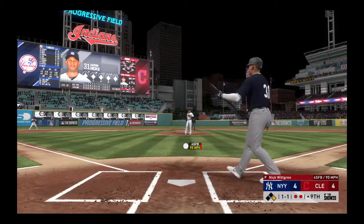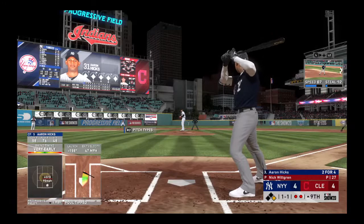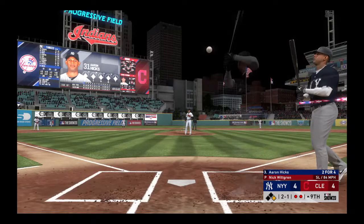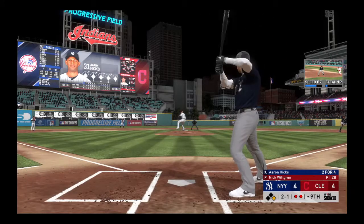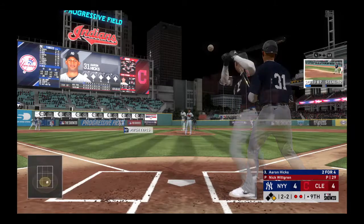Can't sit back long enough, and the count evens up at 1-1. 2 out with the possible go-ahead run at first. No offer on that one. 2 balls and a strike. Two balls and 2 strikes to Hicks now.